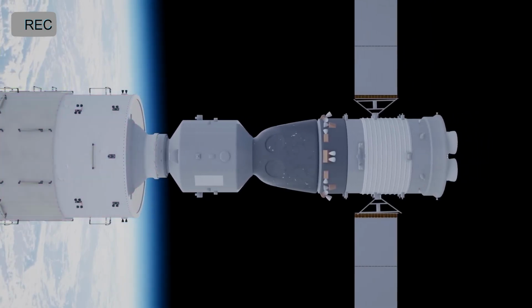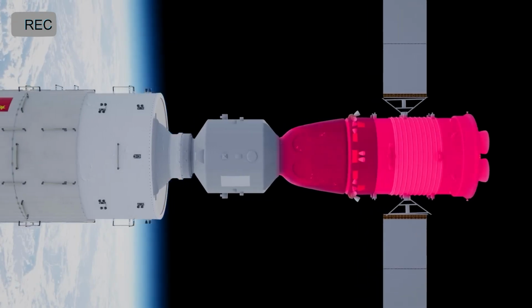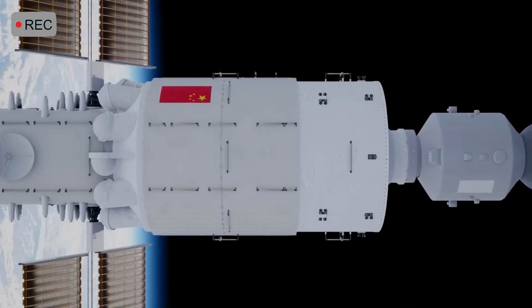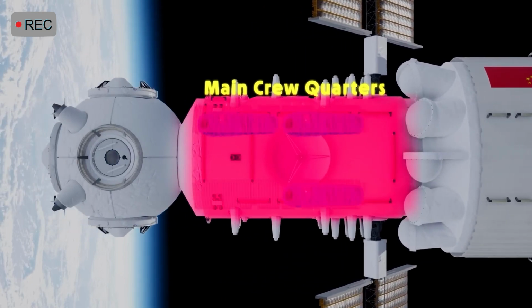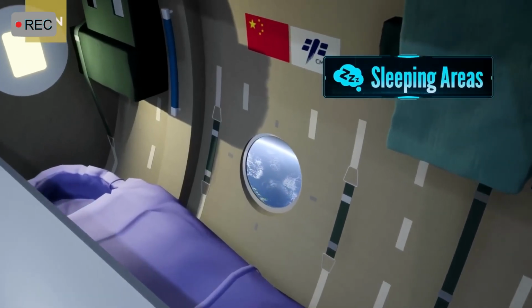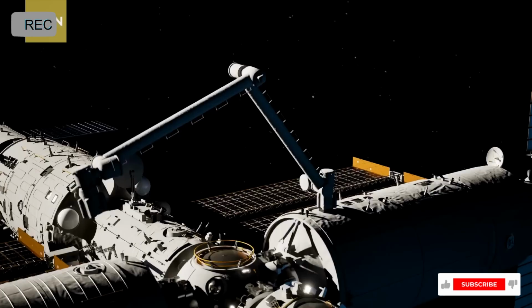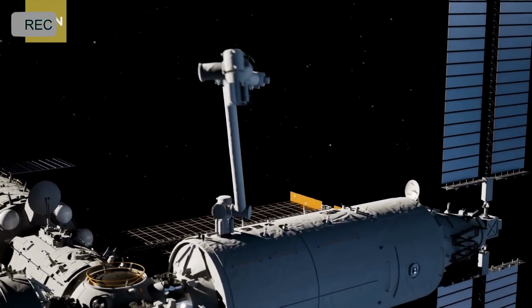Moving up to the smaller cylindrical section of the Tianhe, this is the main crew quarters. There are individual bunks for 3 crew members and all of the necessary hygiene facilities, like the space toilet and showers. The Tianhe is also the module that supports the station's main robotic arm, which is 10 meters in length. It's a little shorter than the Canadarm2 that is currently in operation at the ISS, which is 17 meters long, but the Chinese arm does have a similar capability and the possibility for expansion.